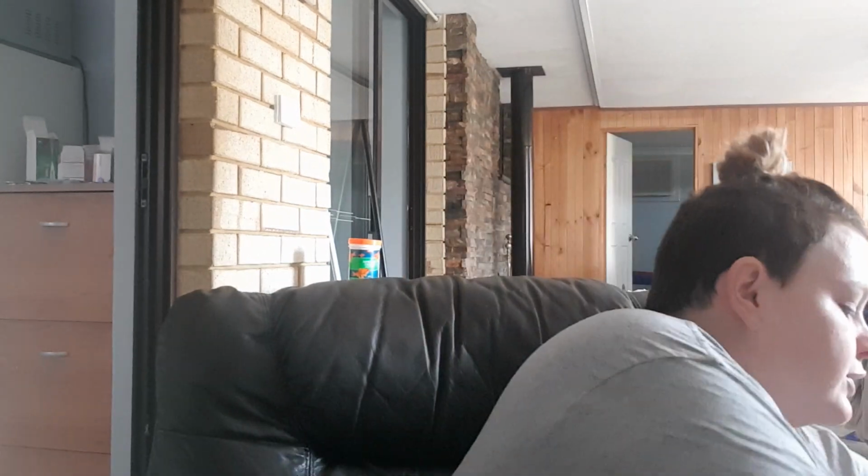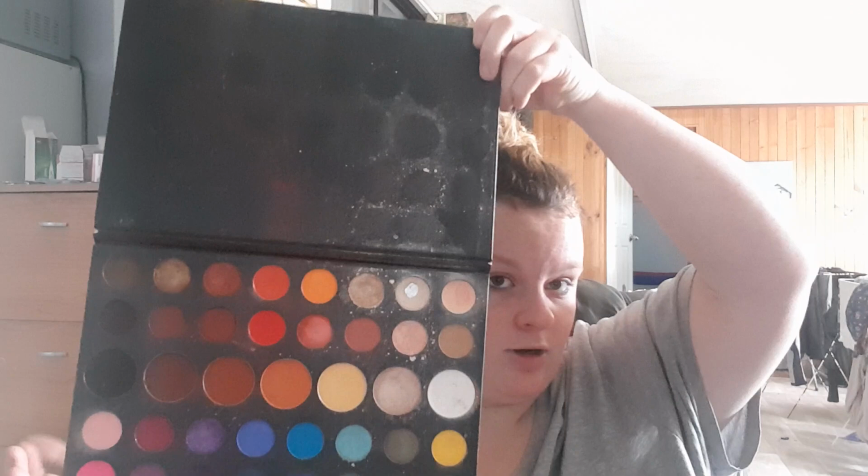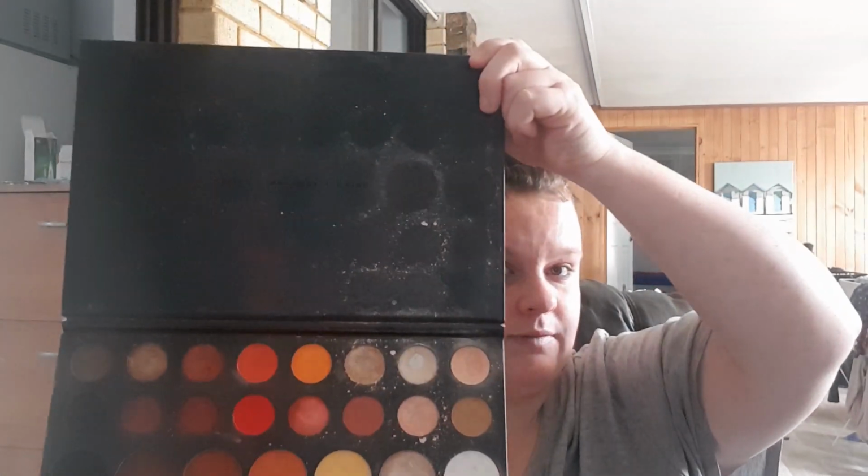And also, if you guys are wondering what I do for eyeshadow, I'm going to get more palettes, but this is the James Charles X Morphe palette. I use it in almost everything, and if you can see that little line up there, it says unleash your inner artist. That's how much makeup has come off my palette because of how many times I use it. I'm going to use this palette as well as a different palette on my wedding day.